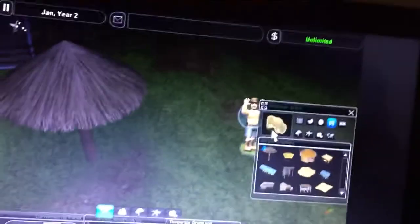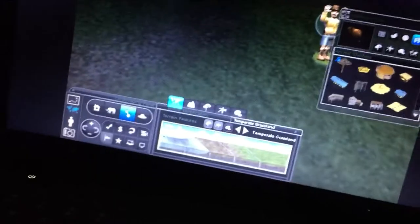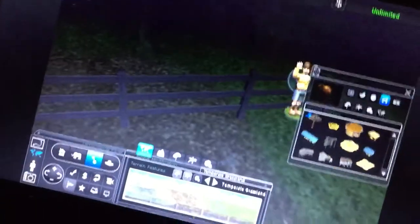And we have the bison exhibit. Today we are going to be building an exhibit for bison. We started off with a food and drink area, but now it is called the bathroom, and ATM area, not ATM.